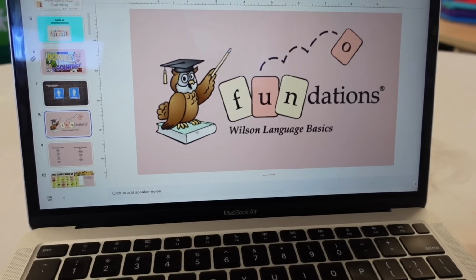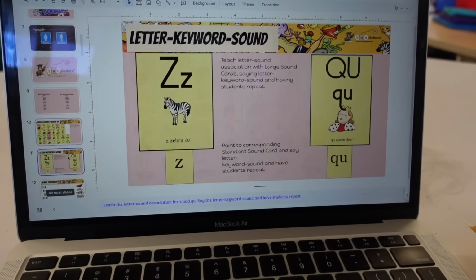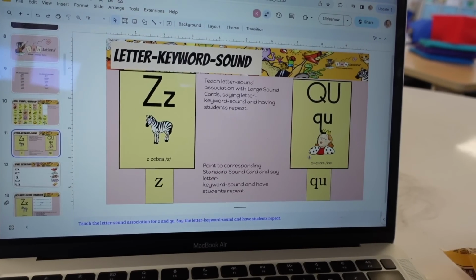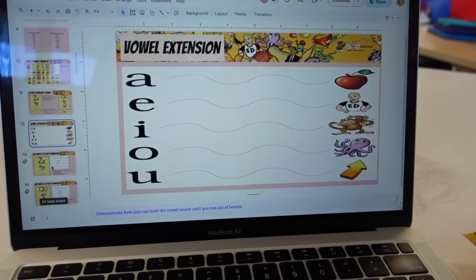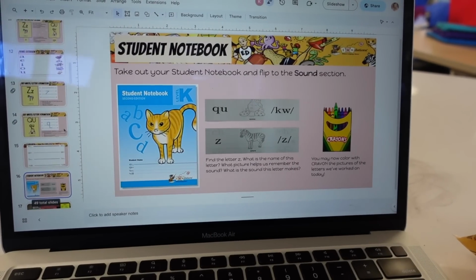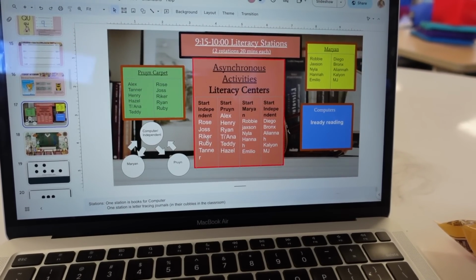And then we go into foundations, and then we have half the class on the carpet with me, the other half on the carpet with my co-teacher. And then we go straight into our drill sounds. We just added our last two letters today, which is Z and QU, which if you do foundations curriculum, we add Q and U together since it makes the sound qu. And then we talk about vowels. We do some dictation, some writing on our whiteboards. Sometimes they go back and do work in their student notebooks. So it's kind of nice to have a bunch of these slides to facilitate our reading in the morning. And then we do literacy stations, so this kind of helps guide our stations.